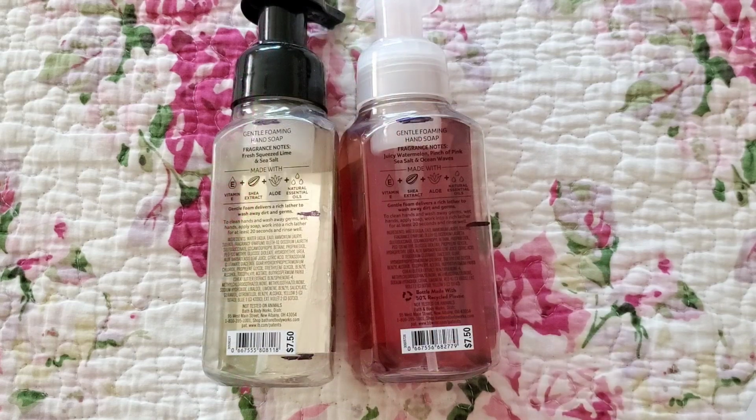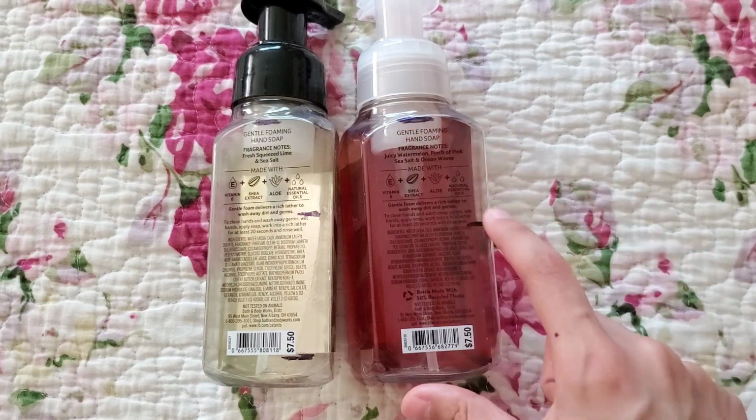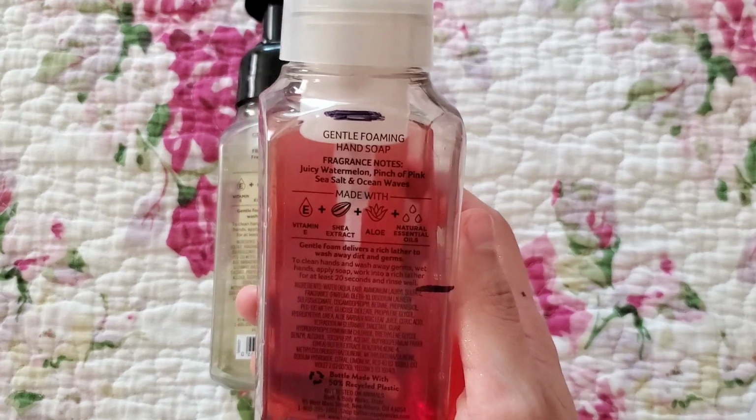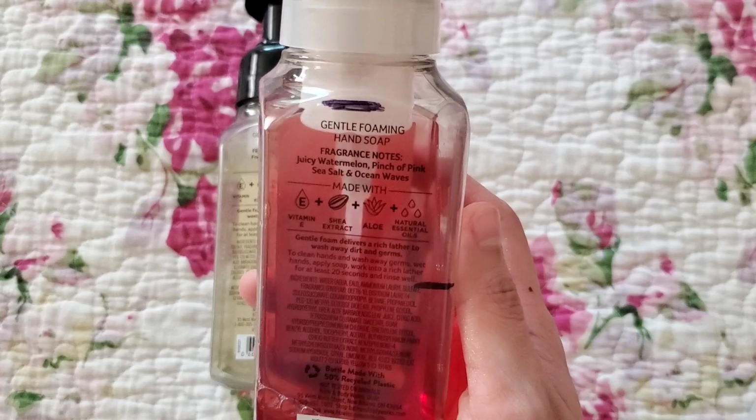And then Coastal Watermelon, I think I added this but didn't show it. So when I added it, it was right here. That's typically the starting point, and now it is right here. And since I didn't read the scent notes last time, I'm going to read it right now. Juicy watermelon, pinch of salt, sea salt, and ocean waves.